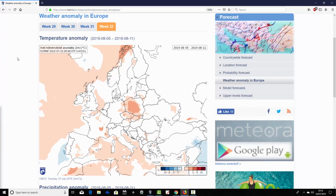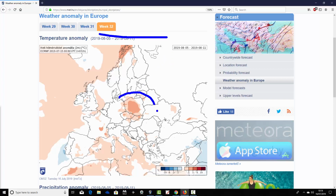And then finally we get through to week 4. It's week 32 for the year. And it's taking us from the 5th to the 11th of August. And this time the temperature anomaly is weakening as well. Still probably most parts of Europe are a little bit warmer than average, particularly the central areas, so kind of like focused around Germany and Poland. Possibly quite warm through there.